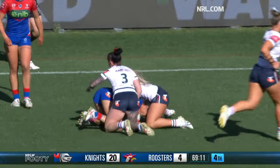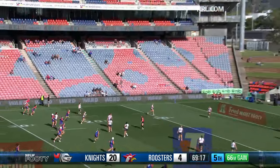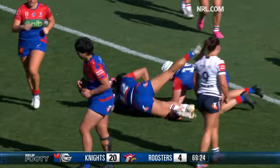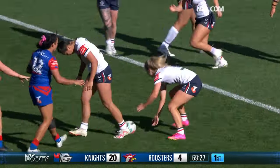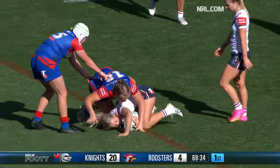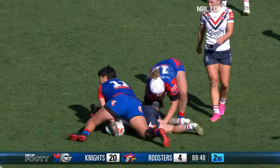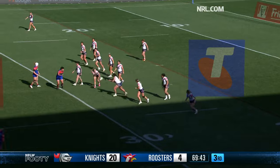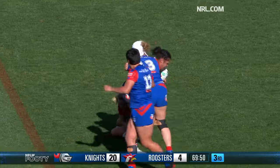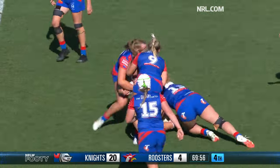Roach to Roach. This is Abigail Roach after getting the pass from Georgia. Southwell. Good take from Baxter. Hasn't stopped trying all afternoon, the Roosters number one. Lily Rogan on her own 20. Frezard. Asakala. This could well be the last play of the game.